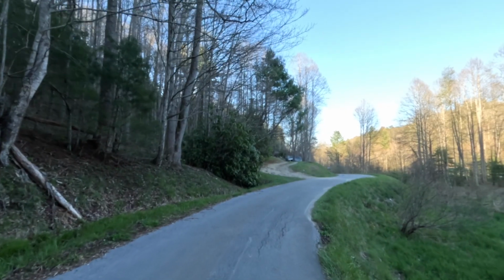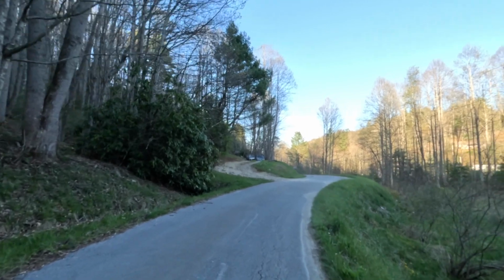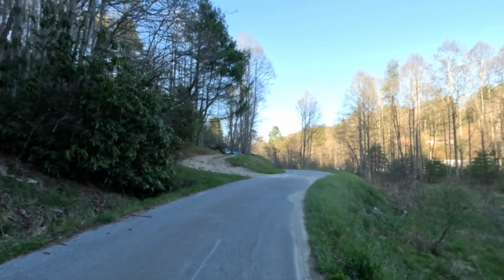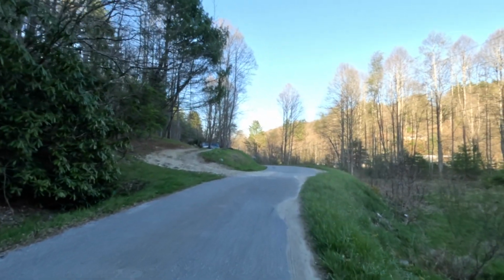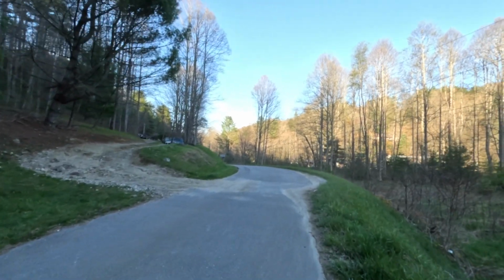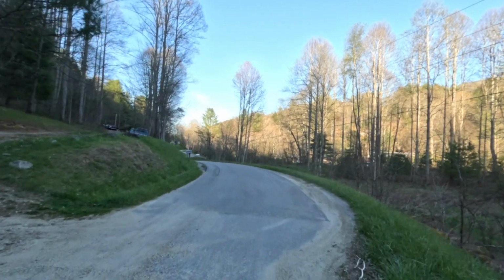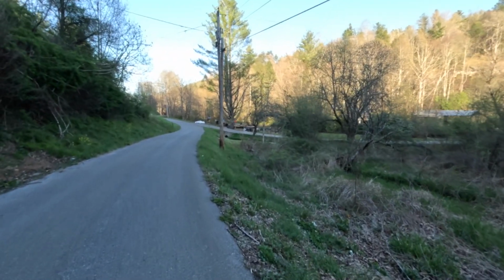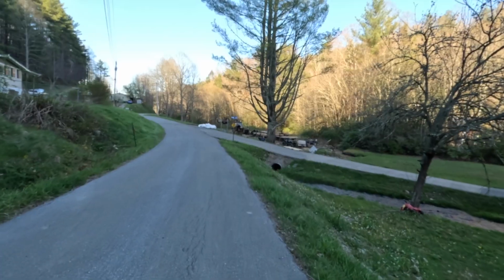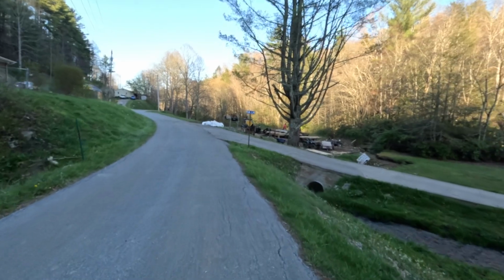So the handwritten sign in black magic marker on an old realty sign said 100 yards this way. Cash or Venmo. Pizza, snacks, cold drinks. Hostel $25 a night. So we'll see. Belt driven sawmill over here. The hostel's down this way, so it'll be interesting.